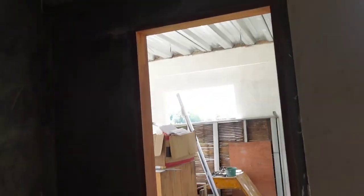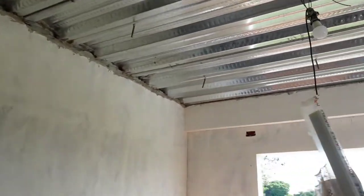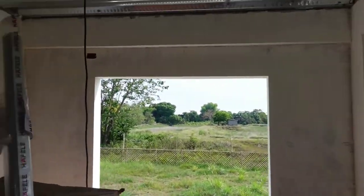Here is the guest room. They have already coated this one with skim coat. This was done by Kuya Outlay, and there are some stuffs here, but we're going to remove those as well. The guest room again has 2 windows.